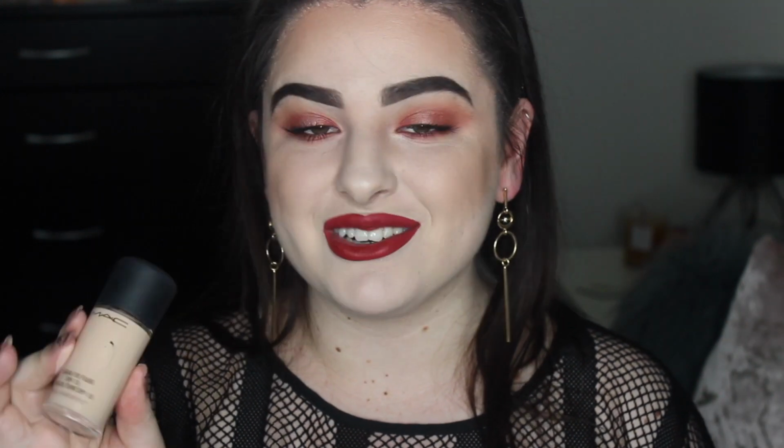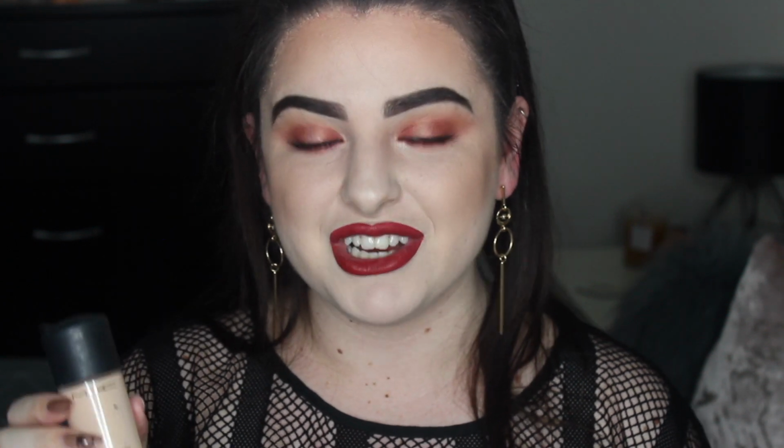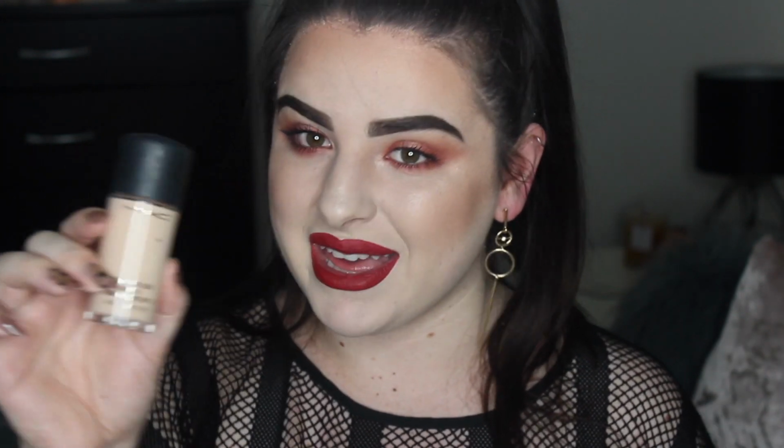All in all, this is a really great foundation. I would definitely recommend it if you prefer more of a medium to fuller coverage. Also, if you like more of that mattified look on the skin as well, just because it is more of a matte foundation. And like I said, guys, you can wear it as less coverage if you want to with a moisturizer too. I would give this a really high recommendation just because it is amazing on the skin. Only thing is, I've got to be really careful with dryness, so if you are drier or normal skin, be careful, test it out first, just make sure it suits your skin, because they do have amazing other foundations as well.